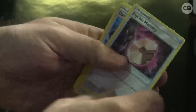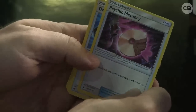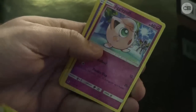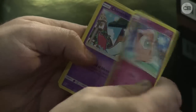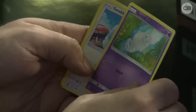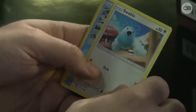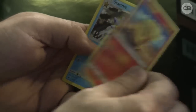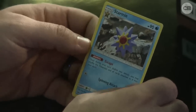All right, here we go. Hot hands. Psychic Memory, Dashing Pouch, a Kakuna, pretty cool looking Kakuna. That's an adorable, cool little Jigglypuff. Chimecho. Spoink. Swablu, that's a very cute one. Swinub. Reverse holo Numel, and the rare is a non-holo Starmie. Okay, not an awful pack. Not bad. Not the pack I would have picked, but whatever. We can live with it.